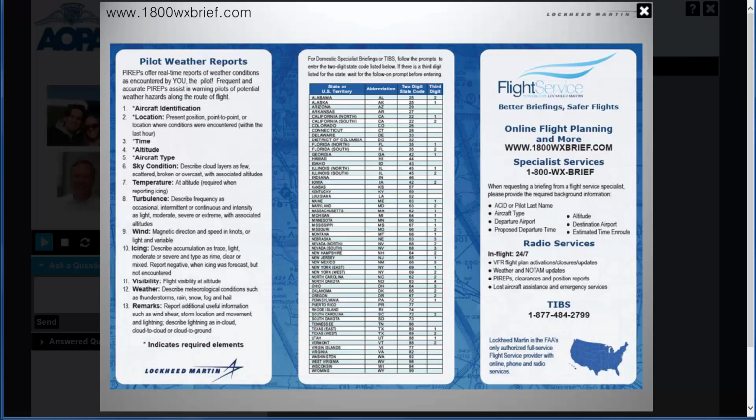And then the other side, where I'm not showing, is a cheat sheet for filing a flight plan, just telling you what information you need. So when you call up, you have it on hand. You don't have to go scramble on the phone.